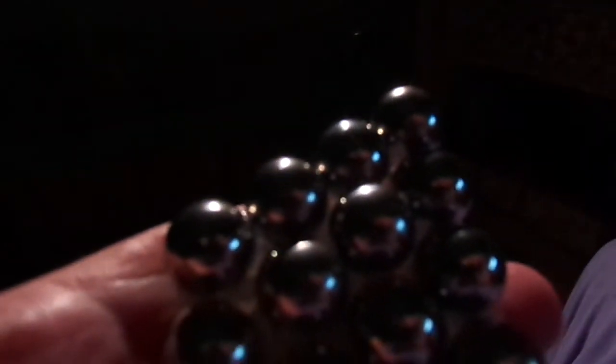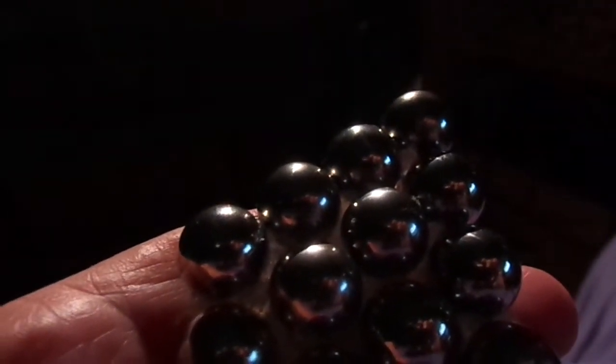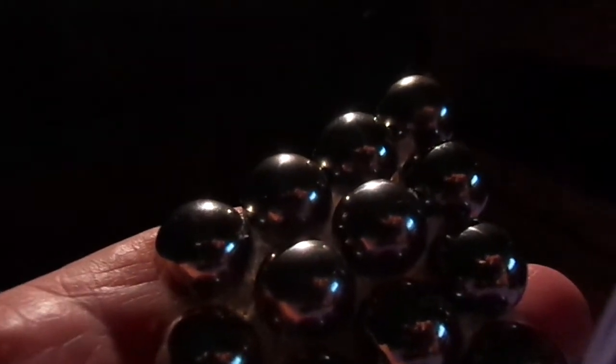But I've been wanting to show this for those that really do have that concern. Now I'm going to take it in so you can see what I'm doing. Right there. I'm holding the ball bearings down close to me and the light's just shining down on them. And I'm going into those shiny spots on these ball bearings.